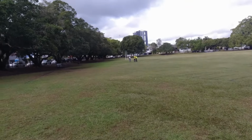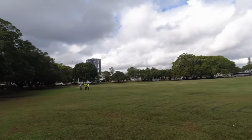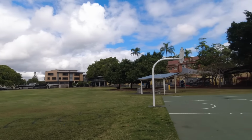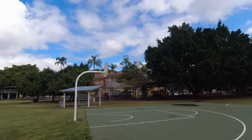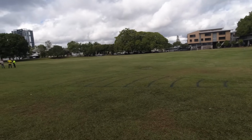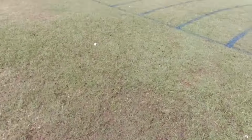And this is Gregory Park. Rob's found some friends, or fans, probably fans. This is Gregory Park, and then we have in the background Milton State School. We'll talk more about that in a little bit. Squelch, squelch, squelch.